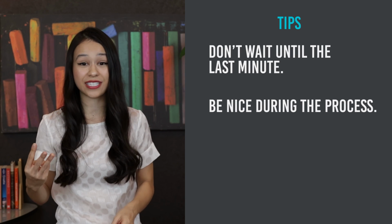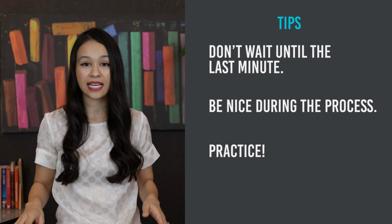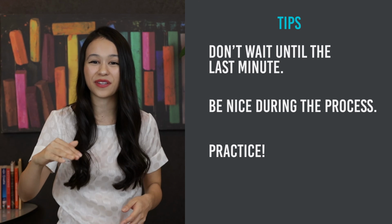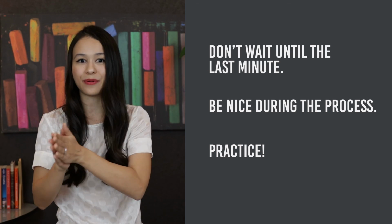And the final third tip is to practice. Like they say, practice makes perfect, and the more you do this, the easier it'll get. The less ridiculous you'll feel when you're giving an offer that's 30% lower than what you actually want. And just practice, practice, practice.